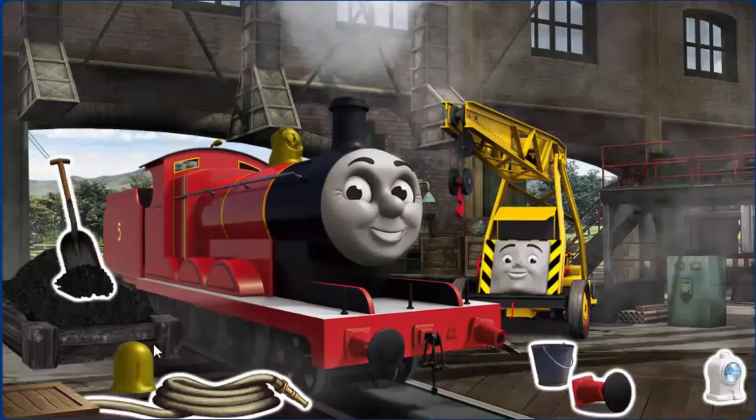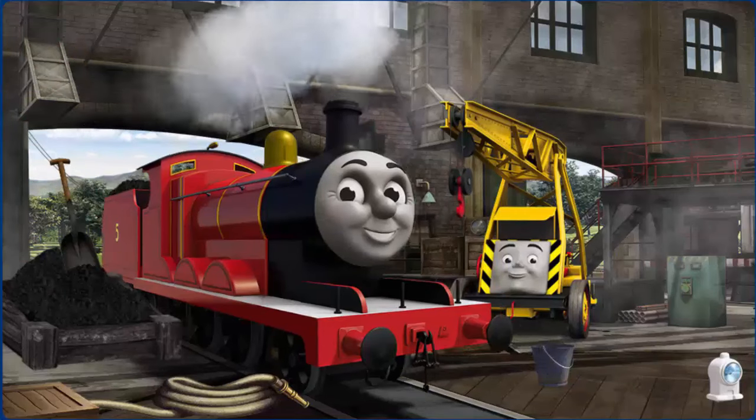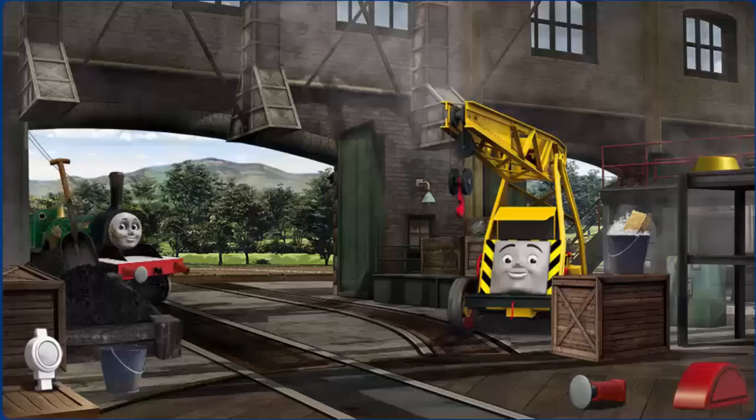James's dome is broken. Great job, but there's still more to do. You fixed it! James is ready to be really useful again.